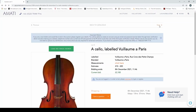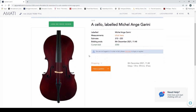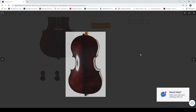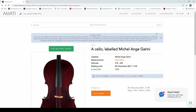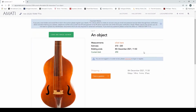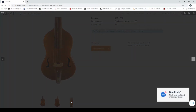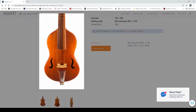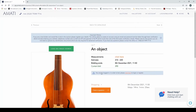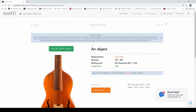And then moving on, a cello labelled Michele Angelo Garini, 350 is the current bid on that. An object, excellent. That's what we like. We like a good object. Curious, looks like some kind of viol type thing, arpeggione type thing, whatever. More like just a viol, actually, I think. Okay, interesting.